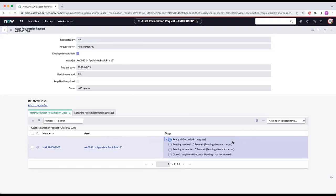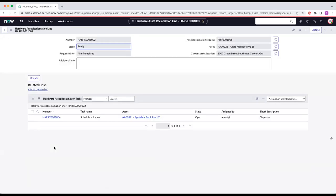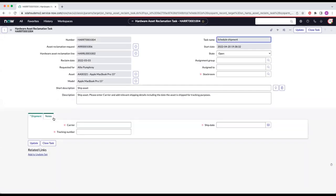If we look at the stages, receiving, evaluation, and then completing, we can actually click into this hardware asset reclamation line and then drill down into this task. And here is where we would put relevant information, such as the carrier, the tracking number, the ship date, which stock room it should be sent to, as well as a description helping out anybody who's looking at this particular asset task.